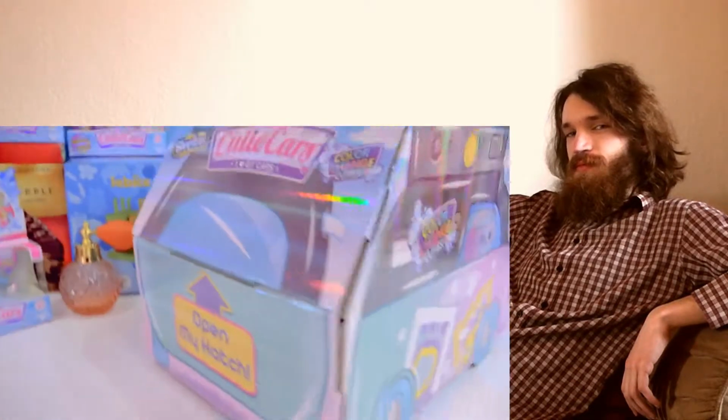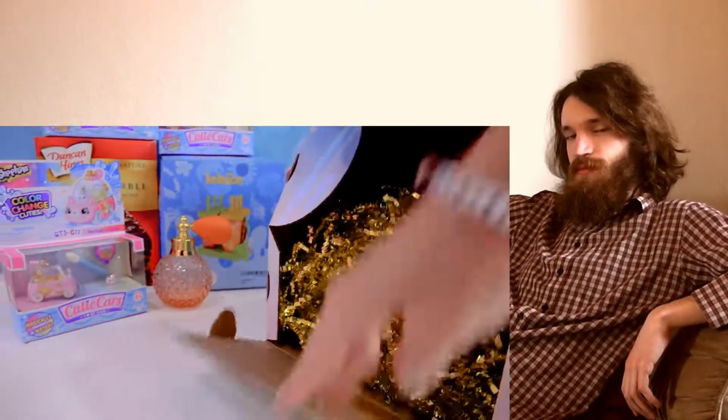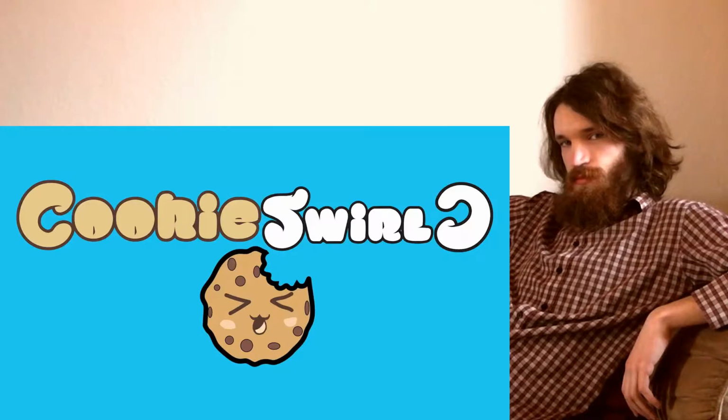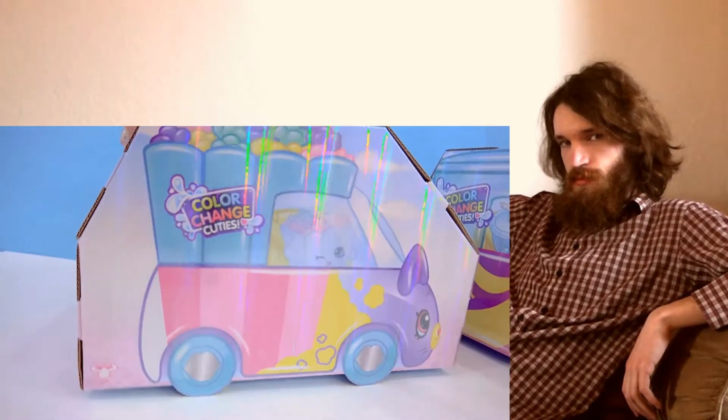So let's open up the back of the car. What do we have in the hatch? Oh, look at these amazing cookie swirl. See? Boxes that they sent me. They're so cute. These boxes totally look.